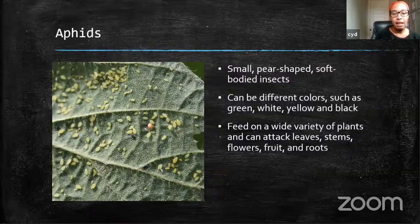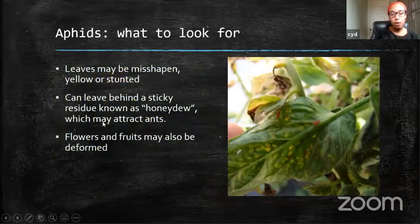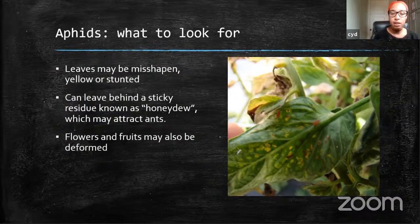They also feed on all parts of the plant, so they can affect the stems, the leaves, the roots, the fruits, the flowers. If you suspect you may have an aphid infestation, you might notice some misshapen leaves, maybe some yellowing leaves, or plants that just aren't fully developing correctly, like they might be stunted in their growth.